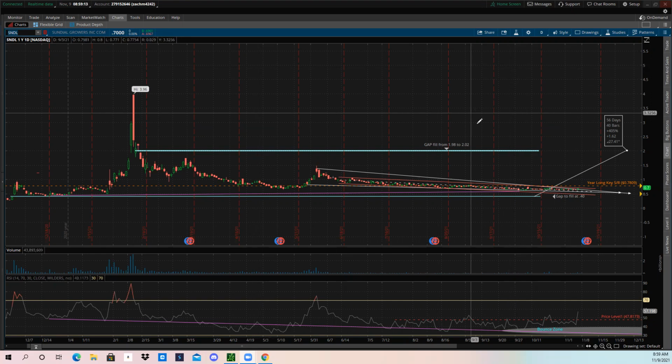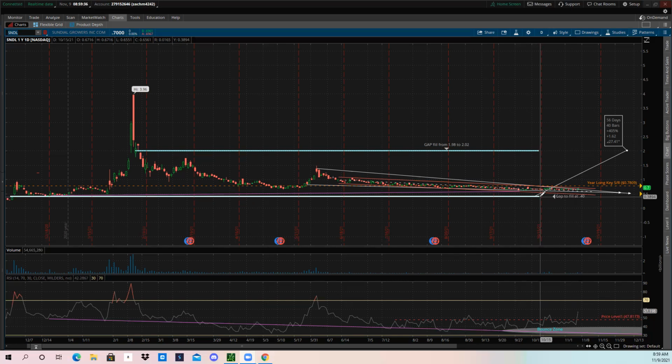Okay. So real quick, I'll give you guys a breakdown. We have a nice daily gap from 1.98 to 2.02. As we know, about 90 to 95% of all gaps fill. It's just a matter of when. Most of the gaps have been filling on SNDL, but there is this small gap down as well to 40 cents. So I've kind of been staying away from it just because of this gap fill it has to 40 cents. I didn't know if that gap was going to fill and then we start to recover. So that's what I've been watching.